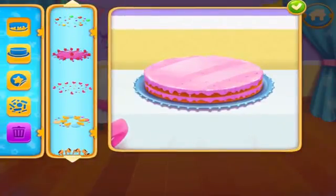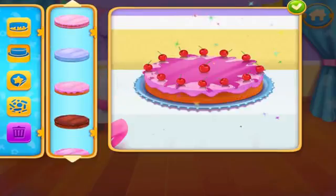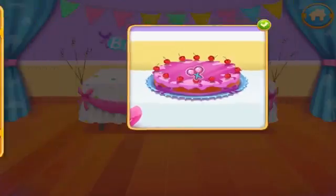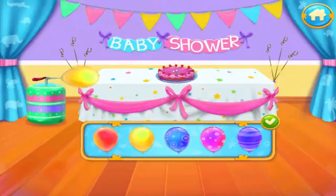The cake arrived. Ta-da! Now blow the balloons. And hang them by the table.